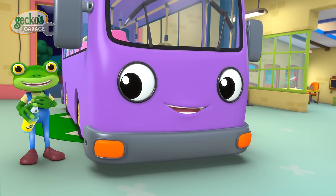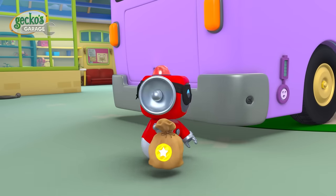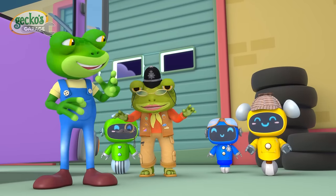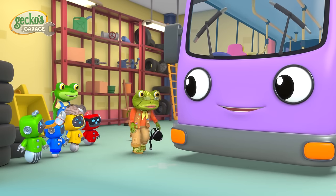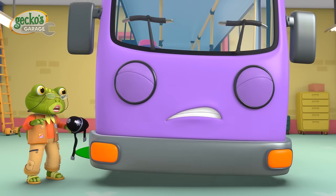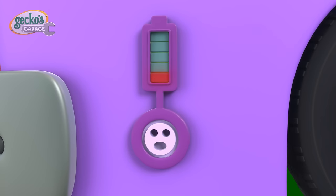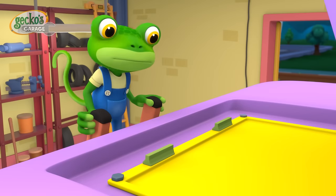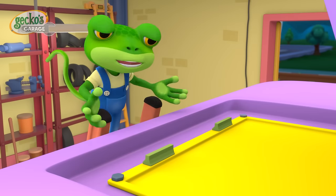Hello, everyone. I'm respraying Bobby the bus. And Grandma's playing cops and robbers with the mechanicals. Hurrah! We caught the robber red-handed! Oh, Bobby, you look ready to take me home in style. Bobby, what's wrong, dear? Bobby's lost power. Let me check your battery, old friend. Spinning screwdrivers! Bobby's battery's missing.